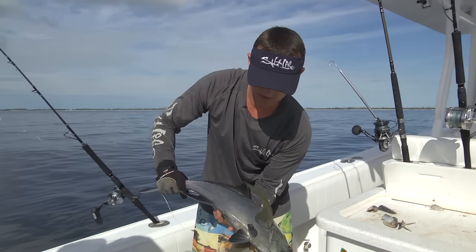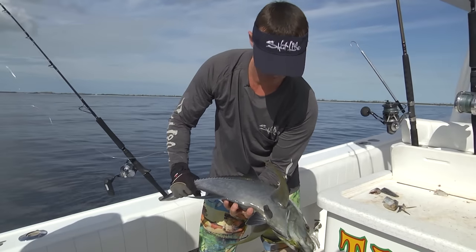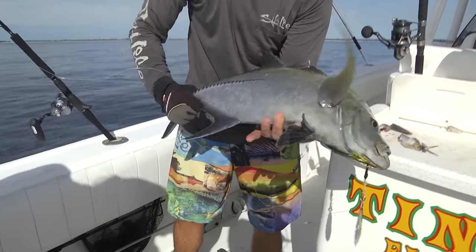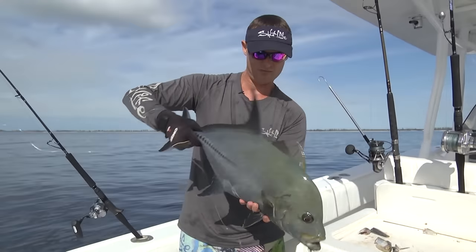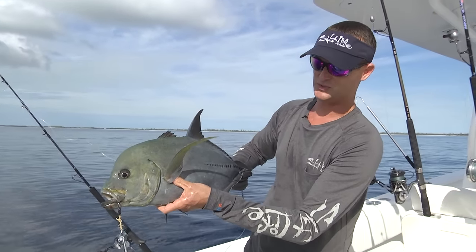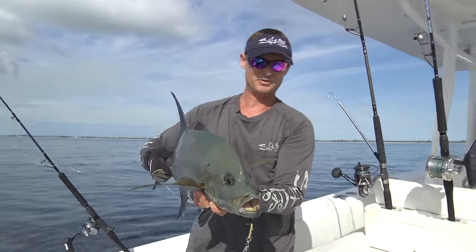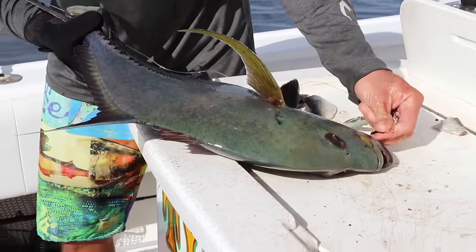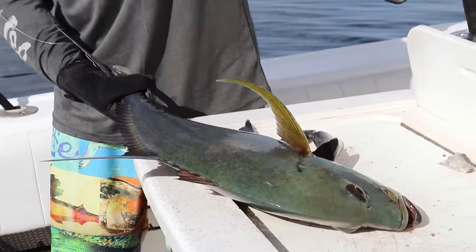They also have the same thing a lot of other jacks have. See these two sharp spines right here? Those will get you too. A lot of people don't know those will pop out and get you. Just like cobia has them on their back, they have them on the underside. Pretty cool looking fish. They're real strong. It's another one I think I'm gonna release because we got so many wahoo from yesterday. Nice fish. You got it.